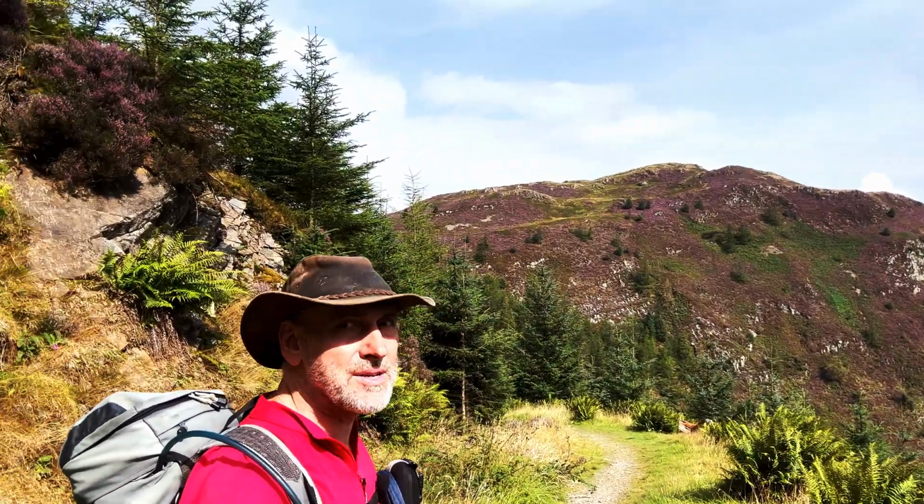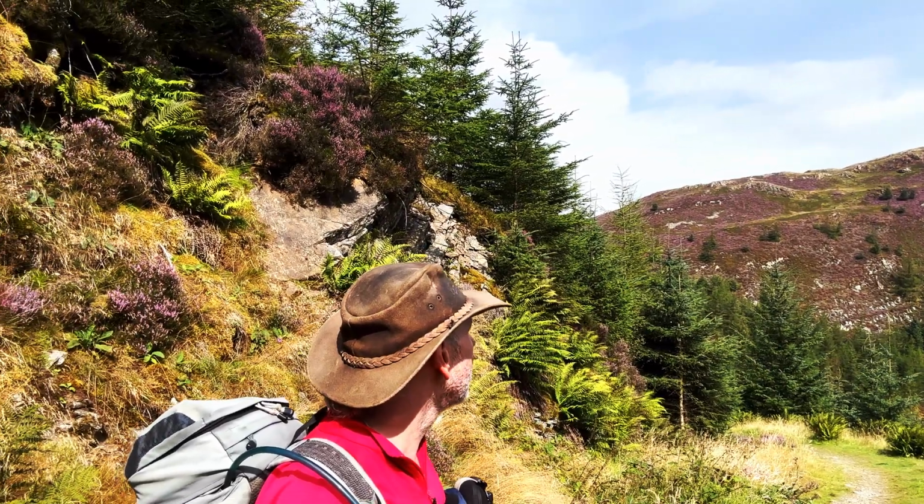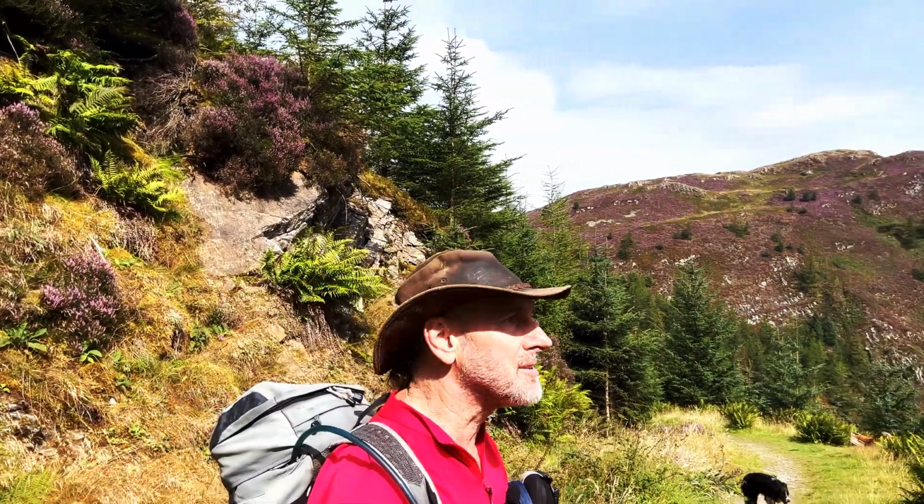Right, so we drop down a bit to cross a stream and then head up there. The heather's looking lovely at the moment, isn't it? Right, down we go.